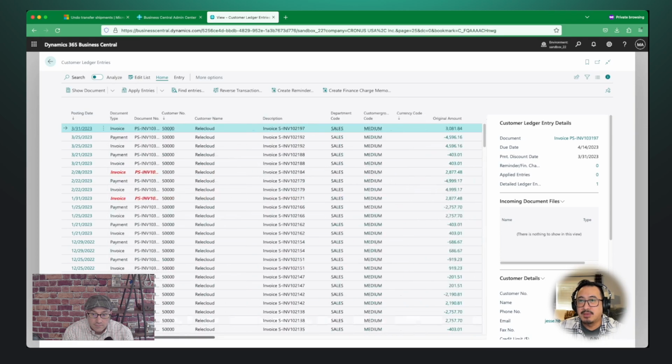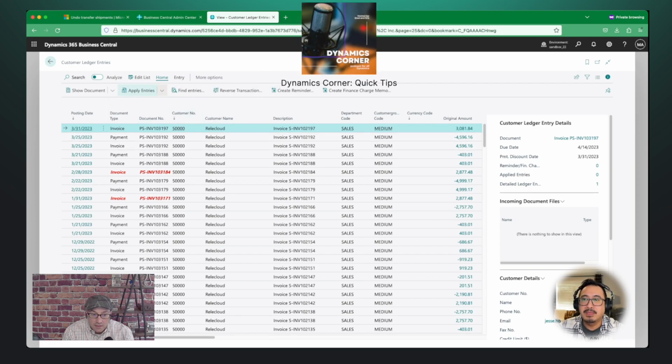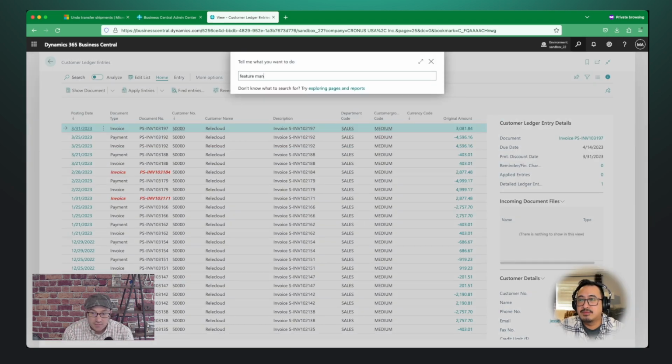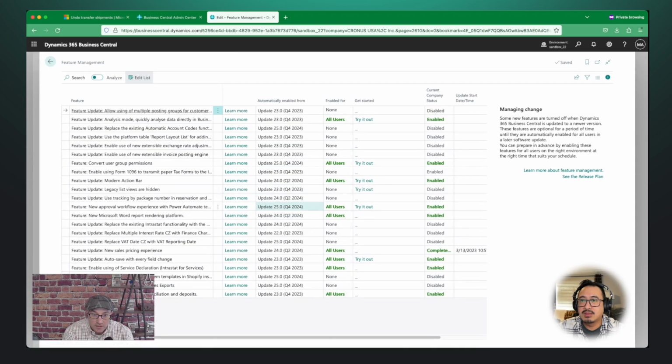So there is an analyze button here. And what I did notice, though, I don't know if you had the same problem, Brad, is I had to actually turn on this feature on my version 22 for some odd reason. But again, that could just be my environment. So if somebody needs to enable this feature, they should go into feature management. So you could search for feature management. Yep. Feature management. Right here.